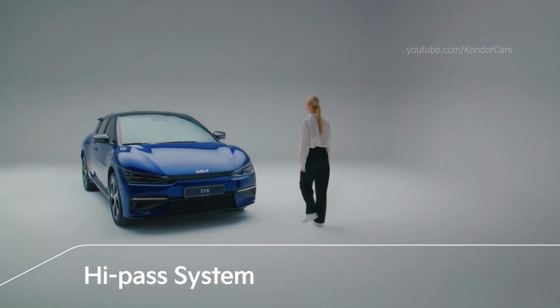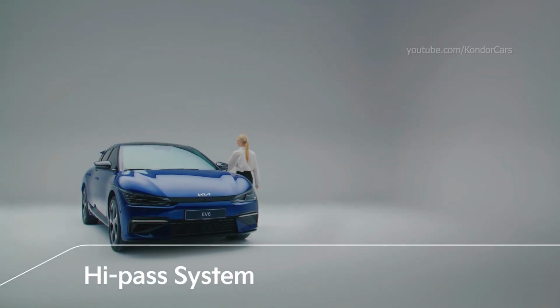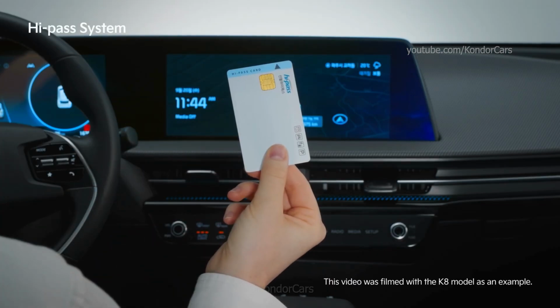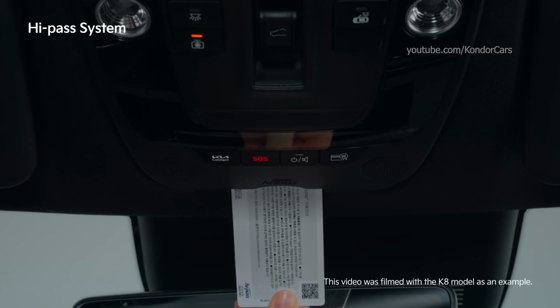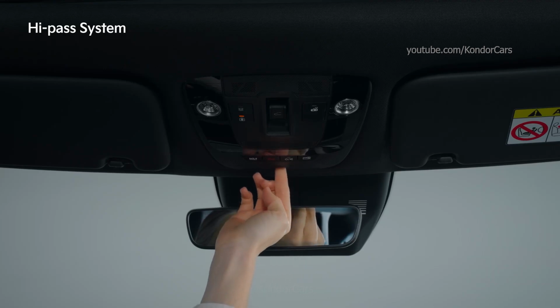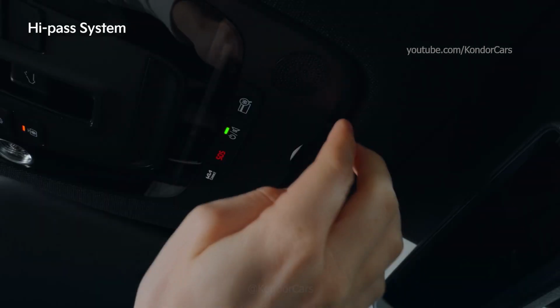Now, we will look at the high-pass system used to enter and exit toll roads. Insert a high-pass card into the high-pass card slot. When inserting the high-pass card, face the front of the card upwards. Press the eject card button to remove the card.